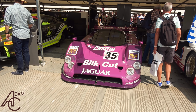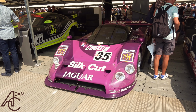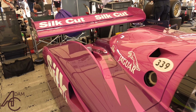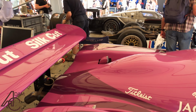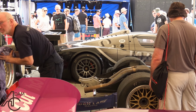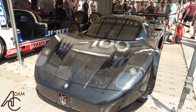But around here we have some of my favourite cars. I absolutely adore classic Le Mans cars. These are basically my dream type of car, and you don't often see them, so I never film them. But Goodwood is the only place I really regularly see cars like this. There's also an MC12 Corsa on the end there. We'll take a look at that. So here we have the MC12 Corsa.